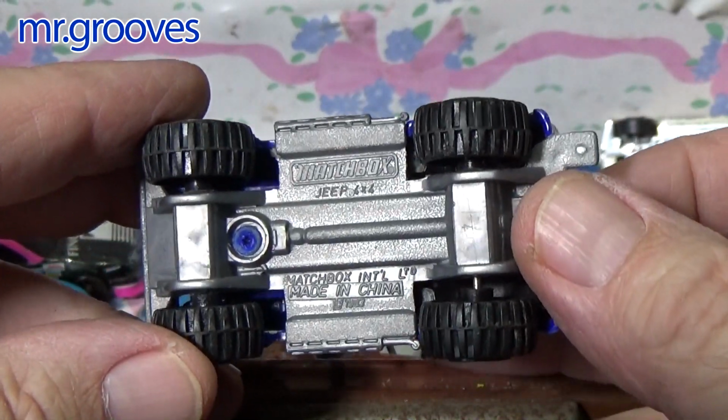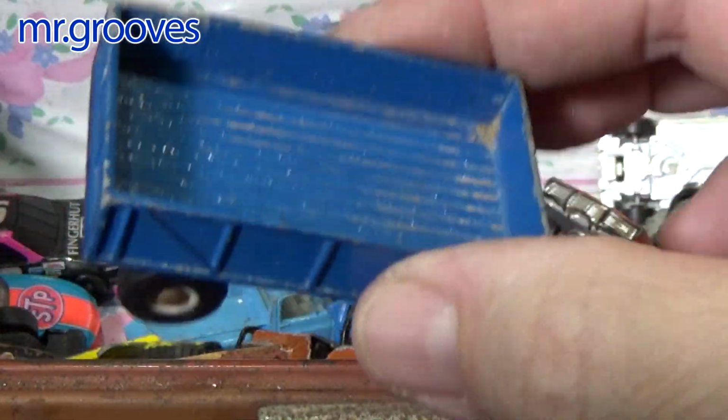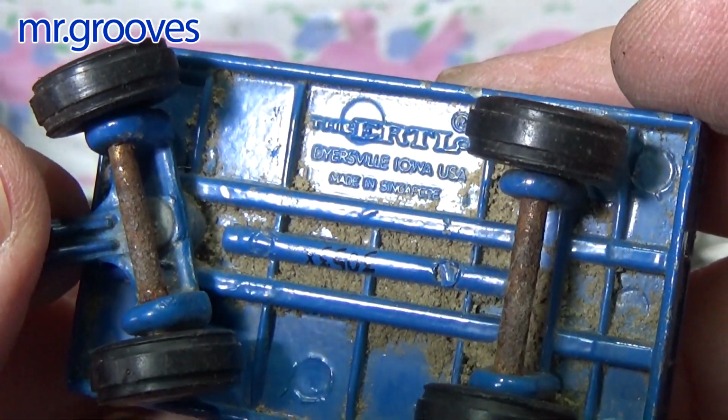This one again, Matchbox, Jeep 4x4. Here is a Matchbox. Well, it could be Matchbox. I don't know. It looks kind of wide. No, it's Ertl. This is an Ertl model.